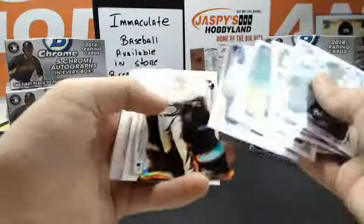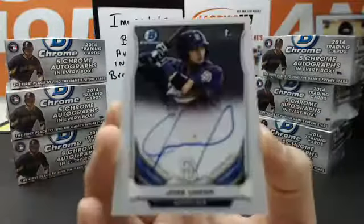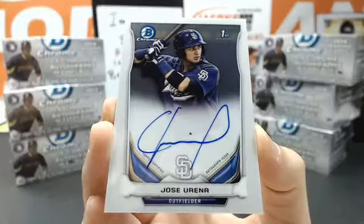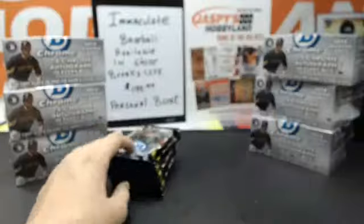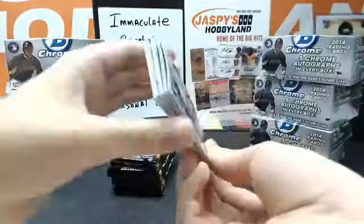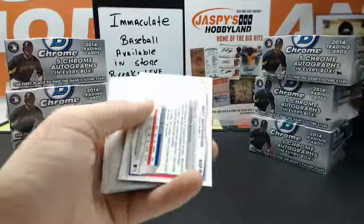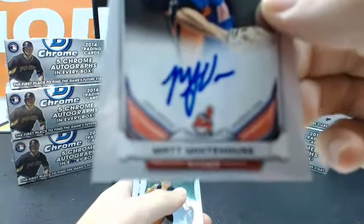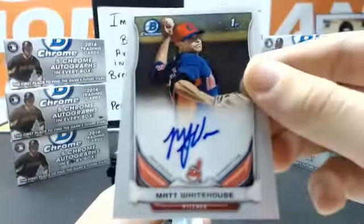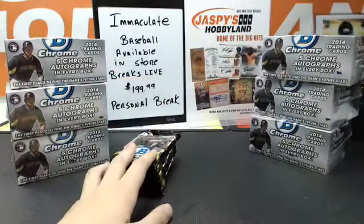Tanaka rookie. Die cut of Addison Russell. Almost dropped it. And Jose Urena. Autograph for the Padres, going to Vash the 84. Die cut of Chris Bryant, nice card. And for the Cleveland Indians, Matt Whitehouse. Autograph for the Indians, Matt Whitehouse, going to Cleveland and Jay Wargo 7.